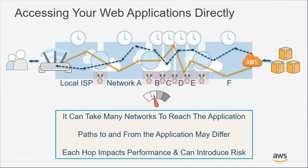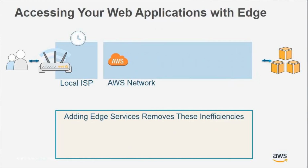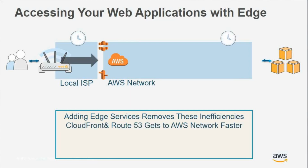Now, with Edge services, we remove many of those inefficiencies, and we're effectively extending the edge of AWS closer to your end viewer. And with CloudFront and Route 53 being closer to your end viewer, it allows us to get your requests onto the AWS network faster, which utilizes an optimized network to go back to your origin, making it more efficient to get the request and supply the response.